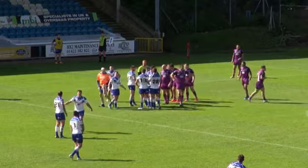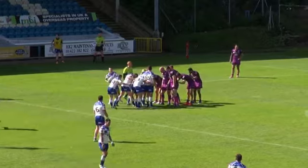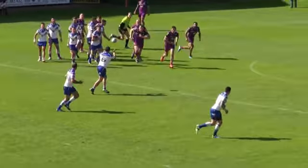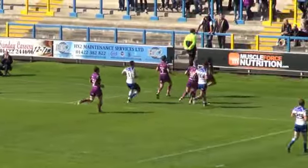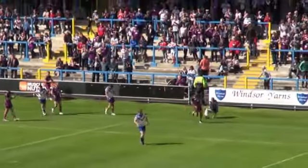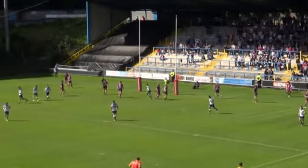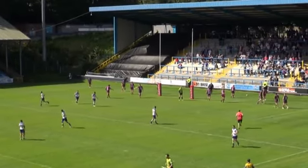They've got one play for Halifax to make a difference. And here it is, Morrell with a kick through. And Rovers alert, Will Sharps alert. That's it. That's going to be half time. We may see the dropout, we may not, I'm not sure.